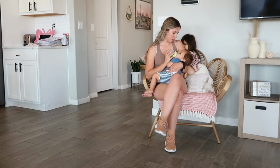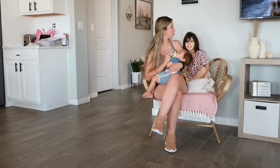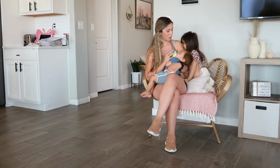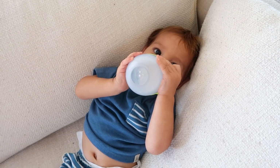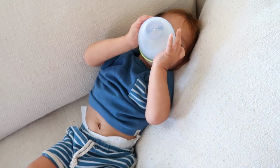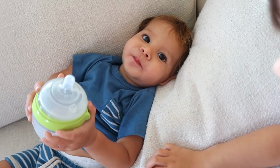So he is a happy little baby with his bottle, and he's actually taking it by himself as well. That's so yummy. That's so yummy, Leo. Yummy.